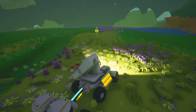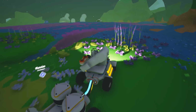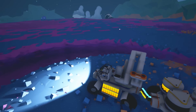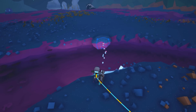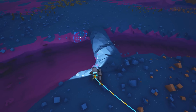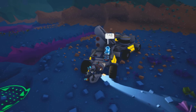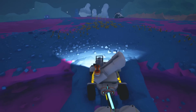Now, there's some frame drops, but I think that's because the environment is generating. Ooh, purple land. Ooh, purple land with a satellite over there. How do we get across? I guess we gotta make a bridge, don't we? That's not a big problem. Okay. Oh, this is gonna be funky. Never mind. Oh man, this is gonna be really bad. Okay, so that should be adequate enough for us to drive over. I really love that feature though.